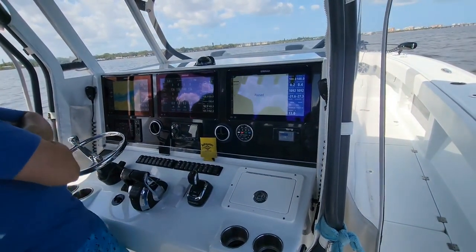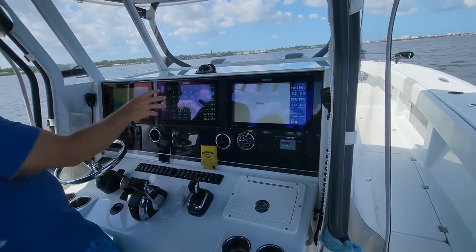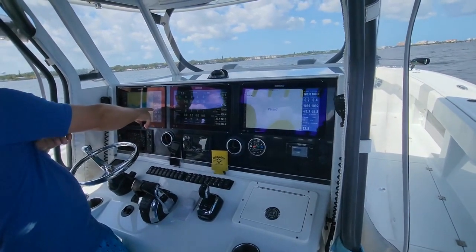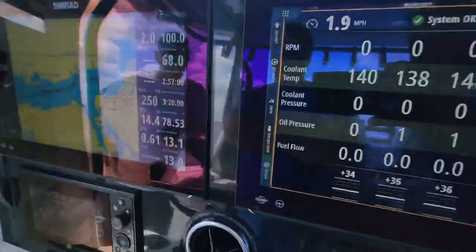Okay. So now it's going to show you how many amps are being drawn with the air conditioner on, stereo on, Simrad's on. Is everything on right now? Yeah. Okay. So it says, basically I got like 3 hours remaining with the charge, just sitting here.